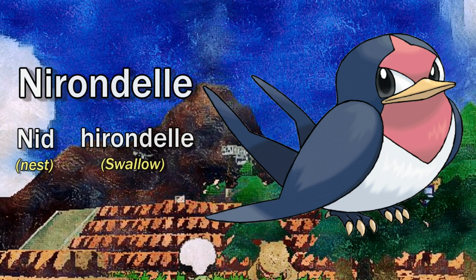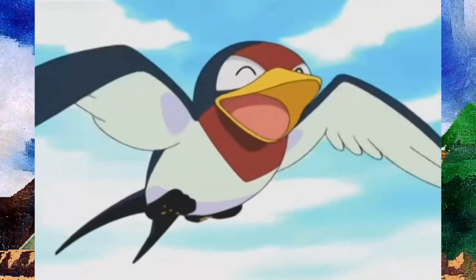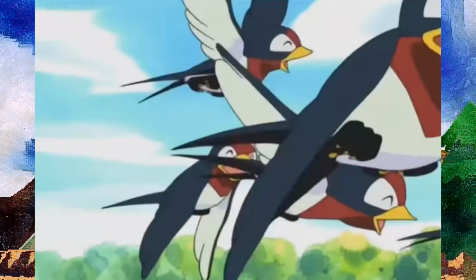I do actually think the French name suits it a little bit better, with nest referring more to birds than tail would do, so it's more obvious that we're dealing with a flying type Pokemon here.